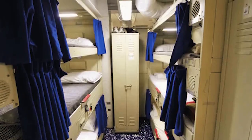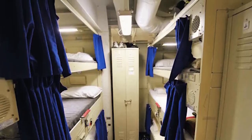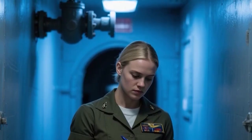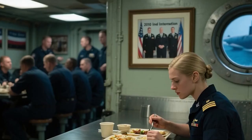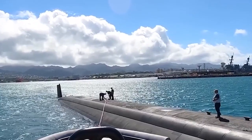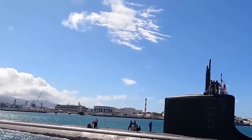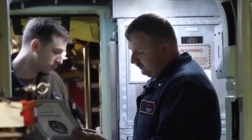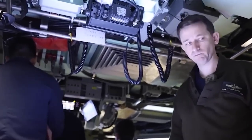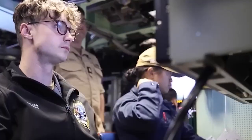It's the only space where a sailor has control, where the world can be shut out for a few hours. Outside that curtain, everything is shared, everything is proximity forced, and coexistence depends on something other than physical separation. Submarine culture has always been built on one principle. Competence is the only currency that matters. In an environment where a single mistake can flood a compartment, poison the air, or compromise the reactor, there is no room for doubt about whether someone knows their job.